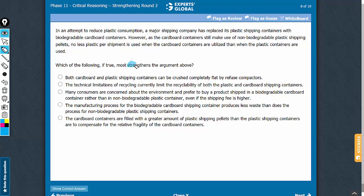This is a strengthening question, and the conclusion here is this part, that no less plastic per shipment is used in this case compared to the plastic used in the earlier case. Answer choice A, by suggesting that both types of containers can be crushed, gives only operational detail and does not tell anything about the amount of plastic used, and therefore this cannot have any impact on the reasoning.